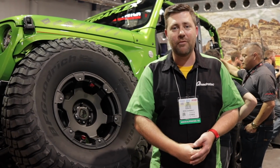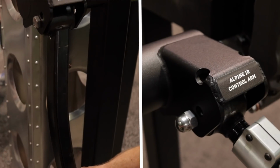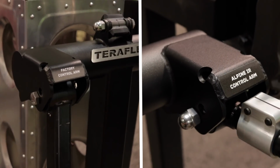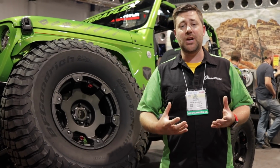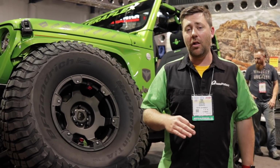I ran down the line real quick. They've got some fantastic new Alpine control arms. They're calling them their Alpine IR, which stands for infinite rotation. Those things are super flexy. They're going to do a great job out on the trail. They also have a brand new geometry correction drop bracket for those control arms that does really well off-road.